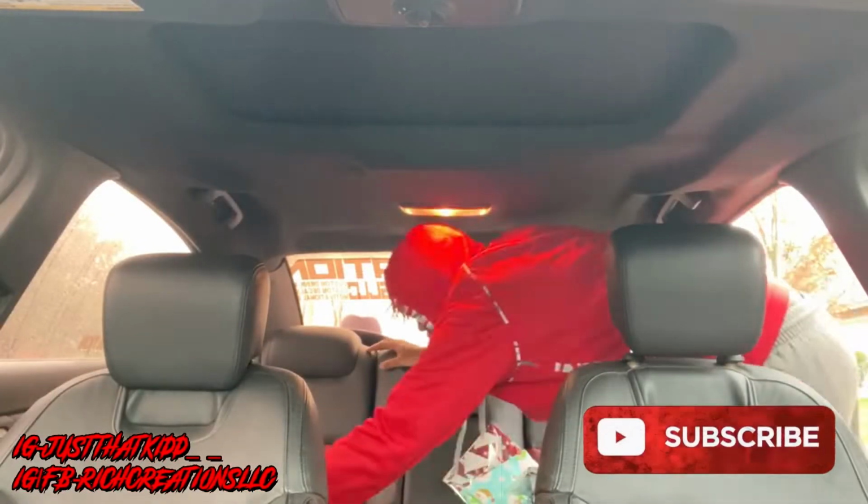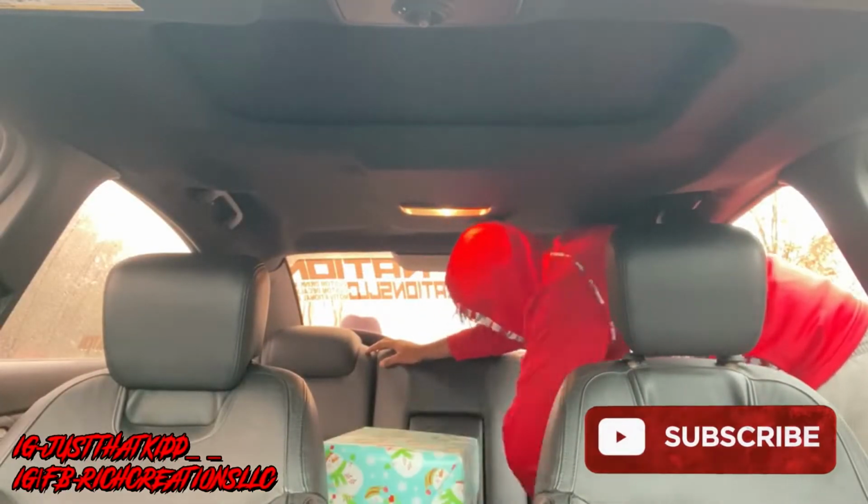Put the heated seats on. My fiance just used the car too, so gotta scoot it all the way back. Gotta adjust my steering wheel again. Okay, let's go ahead and put these presents back in the car also. Presents and cups are tripping out. Oh shit, I'm gonna fit.